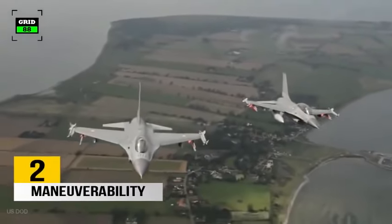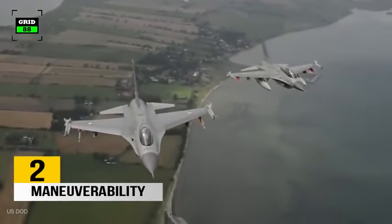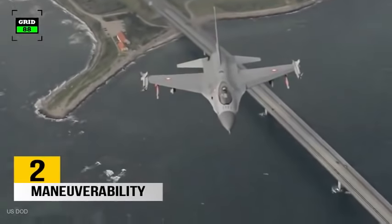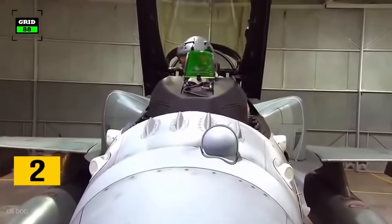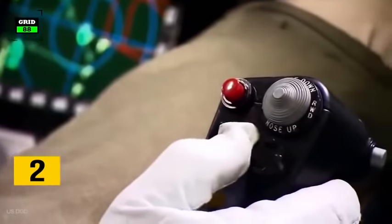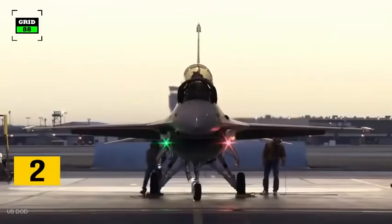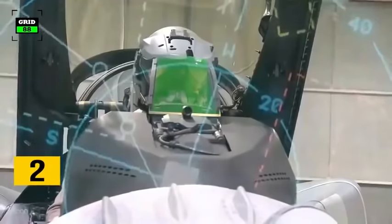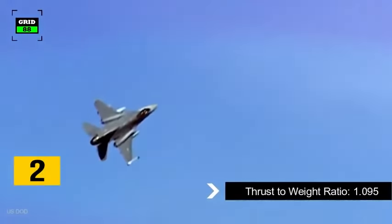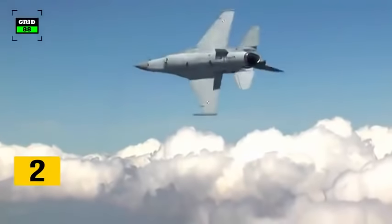Number 2. F-16 was intentionally designed to be unstable to enhance its maneuverability. However, it was compensated by its digital flight control system, which means that the pilot's controls are interpreted via an electronic interface instead of manual controls. Fly-by-wire controls are more reliable, and they made it possible for the flight computer to correct the pilot's errors. The fighter jet has 1.095 thrust-to-weight ratio, and its airframe can sustain plus 9 Gs.